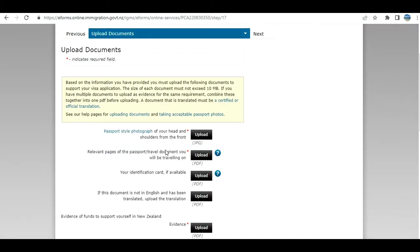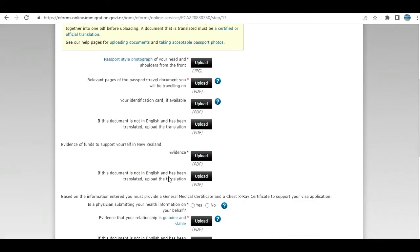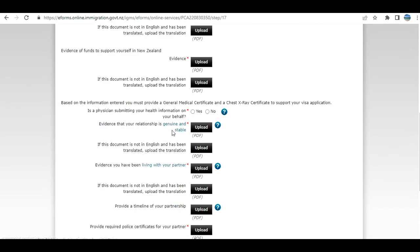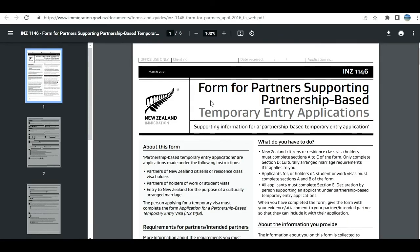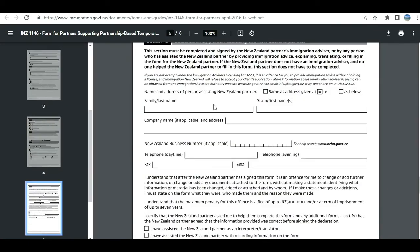What are the documents? Passport photograph, relevant page, identification card, translation, evidence of proof of funds, relationship is genuine, and all. If you click, you can find out what are the things you can provide. Timeline, police certificate, and if not in English, then translation. Form for partner supporting partnership-based temporary entry. This is something your partner has to fill in and provide to you so that you can upload it together.